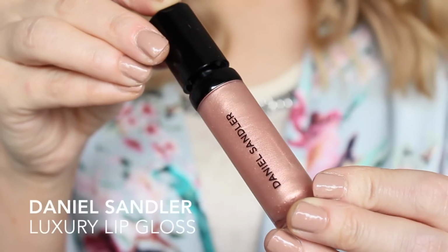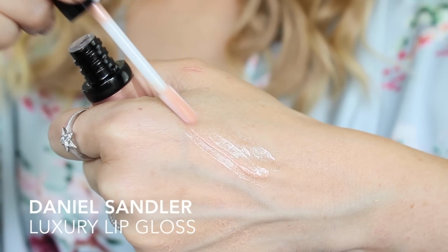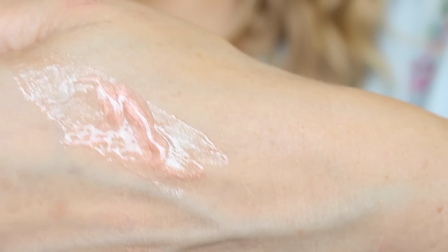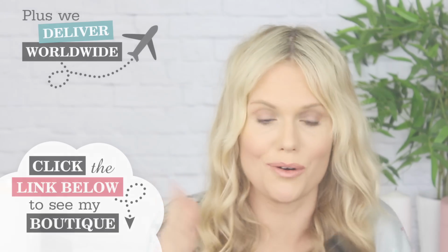Now we're going to apply this gloss, and I've chosen this shade to work perfectly with this because it has peachy pink undertones to it with tiny gold flecks. When this goes on the lips, it takes your nude lip from really pretty to wow. And I think when you're wearing nude lips, you want your lips to look subtle, but you want them to look really wow at the same time. And this final step does it.